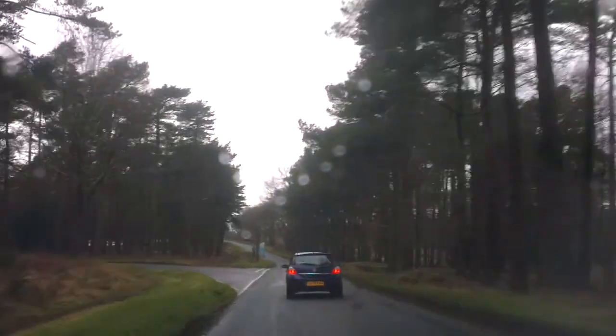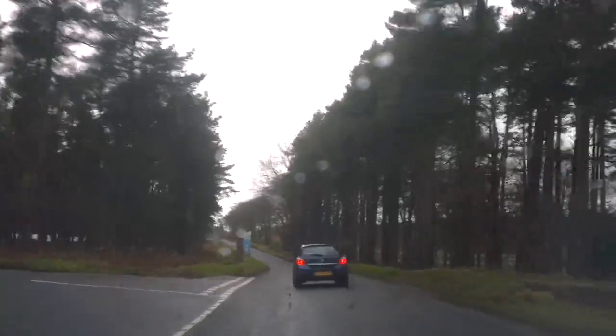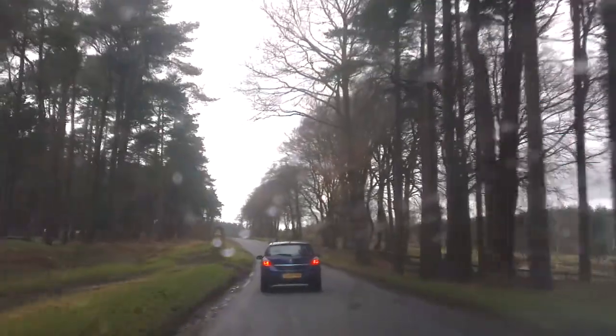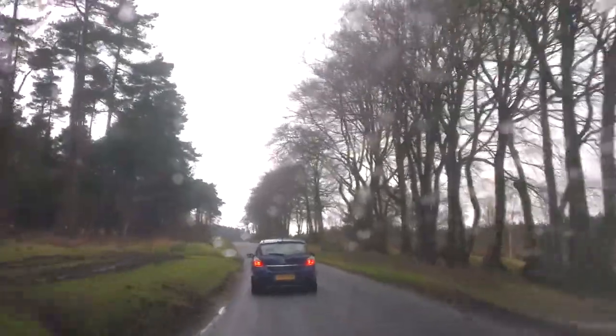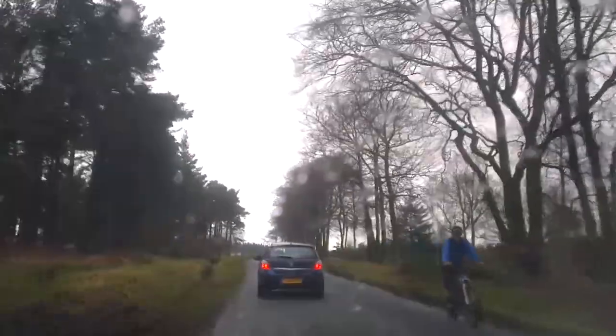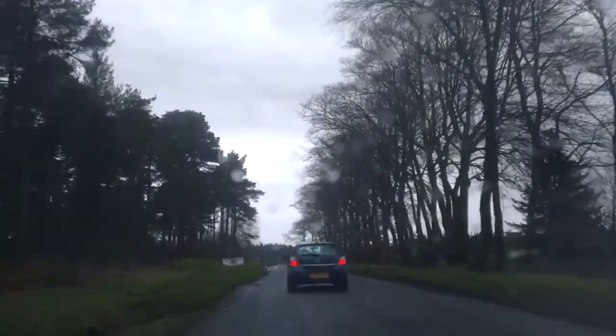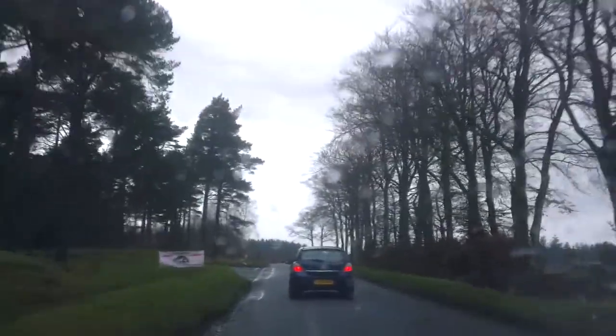Haldon Belvedere is tucked away. You can't see it from the main road easily, but once you're on top of it you can't miss it, if that makes sense. So another little bit of distance to go before we come to it.